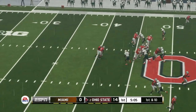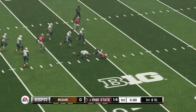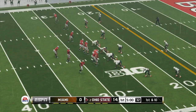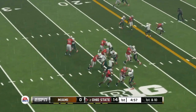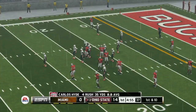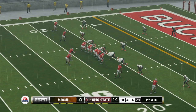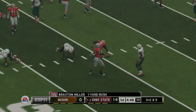This defense couldn't stop them from moving the ball and inevitably finding the end zone. He's at the 40. He's at the 30. He finally goes down at the 27. So they pick up big yards on the option keeper. I thought he's going to break that one for a touchdown. You couldn't draw that up any better. And he's tackled at the 17. Tackle around the 16-yard line.